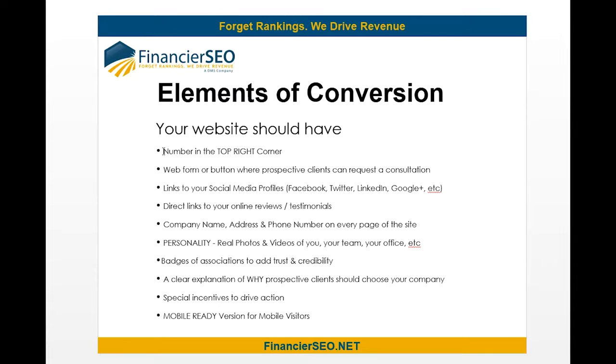Badges of associations add trust and credibility. You might be a member of a national organization or association, or a local organization or association. Make sure you put badges for those associations on your website. This again adds more credibility to your firm, and it can really help someone trust you before they even call or contact you.